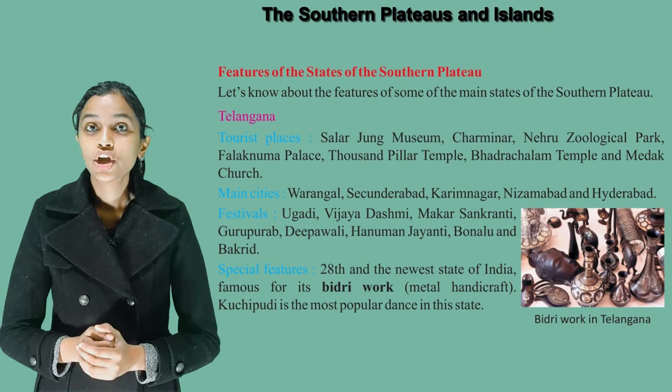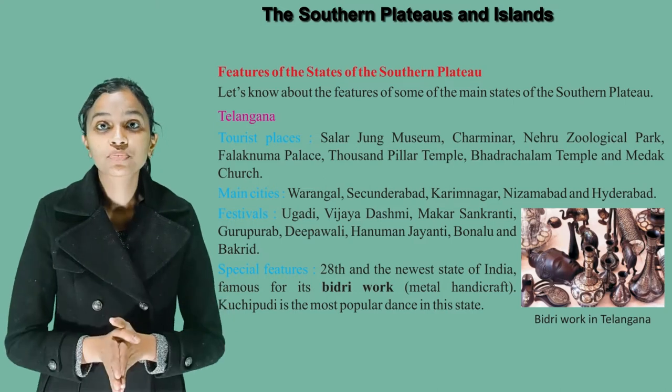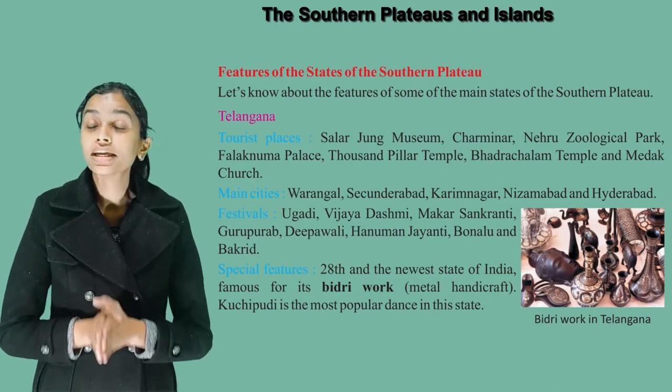Special features. 28th and the newest state of India, famous for its Bidri work, Mitchell handicraft. Kuchipudi is the most popular dance in this state.